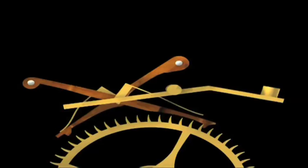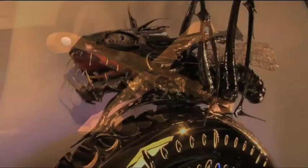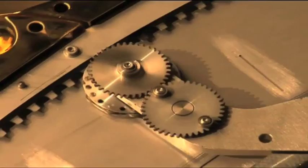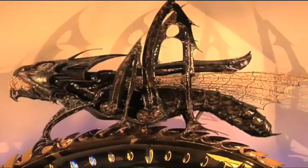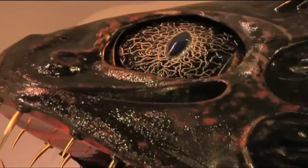And so I thought it'd be interesting to turn Harrison's invention of a grasshopper escapement, which I'm sure only one in a million know how it works, turn it inside out and then enlarge it 50 times. And so instead of being against a little gear the size of a 50p piece with the little grasshopper on top, now it's a meter and a half in diameter with a meter chronophage on top, so that you could actually see how his invention worked. And so that was the basis of starting off on the chronophage.